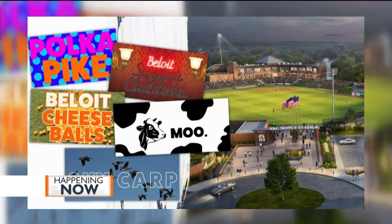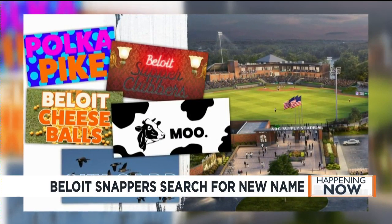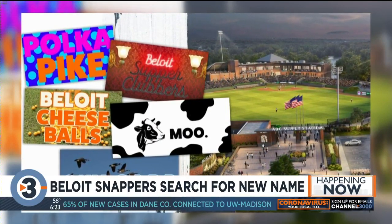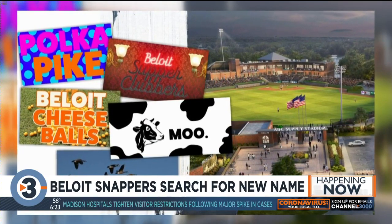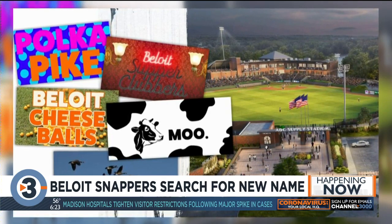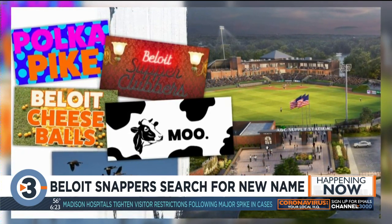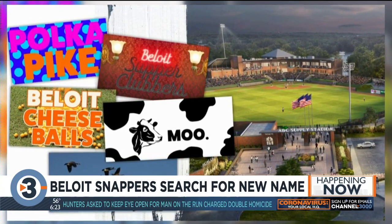Welcome back. Beloit's new stadium is under construction, and now the team wants your help picking the new name for the team. There are now 5 finalists. Listen up closely. They're very important. They all have connections to Wisconsin traditions. They are the Cheese Balls, the Moo, the Polka Pike, the Sky Carp, and the Supper Clubbers. The owner of the team says on Sundays they will still play as the Snappers to give fans a bit of both worlds.